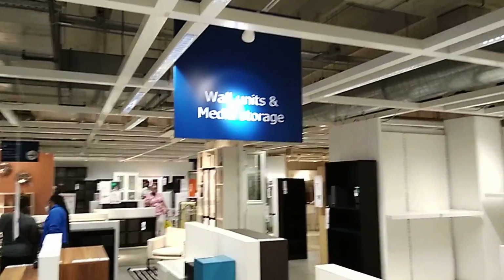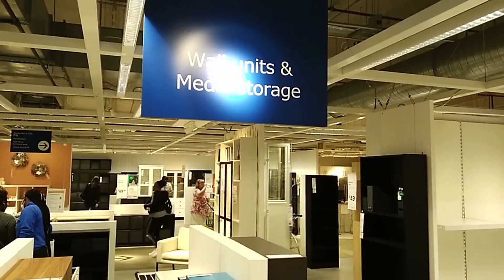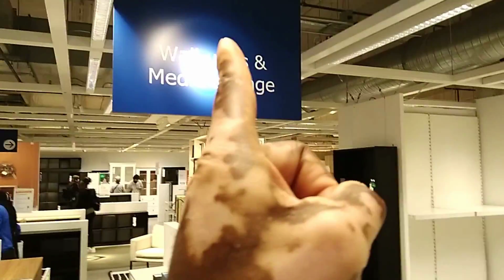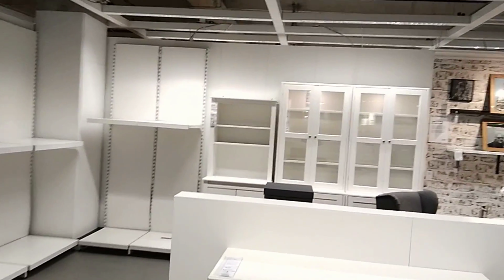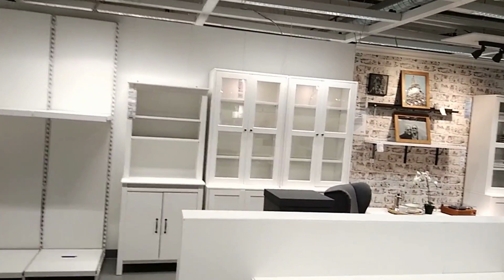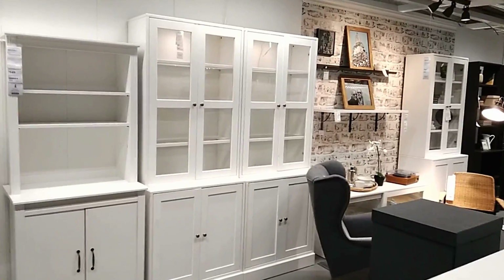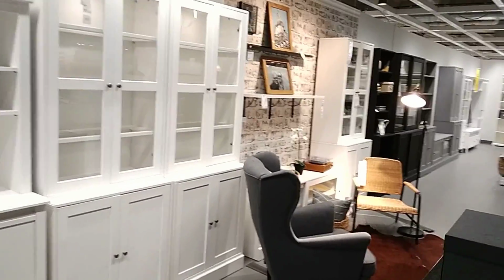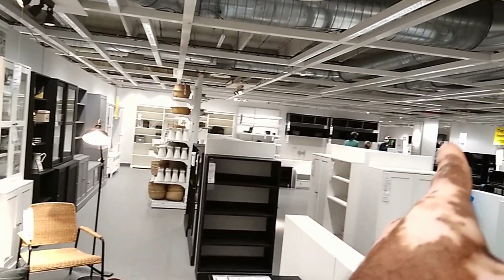Hey guys, if you're in the market for wall units and storage, this is where I'm headed to now. It's actually quite interesting. Got a lot of wall cabinets. What do you guys think? Nice living area. Have a lot of stuff.